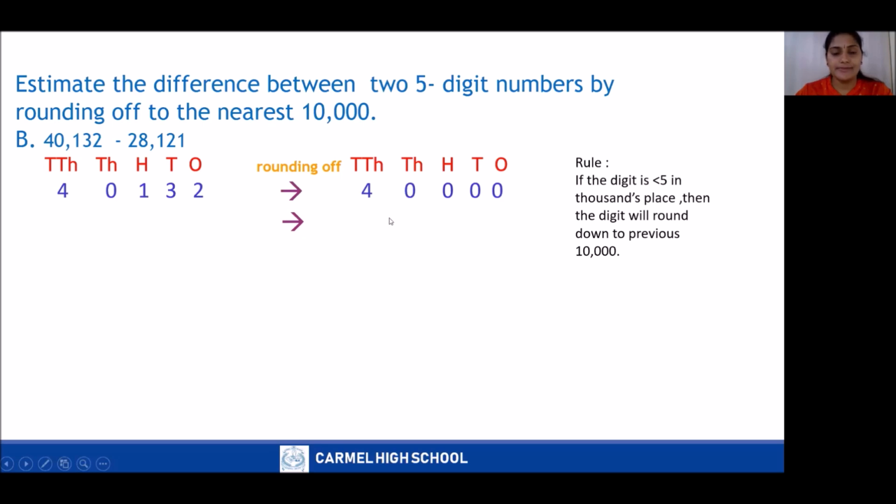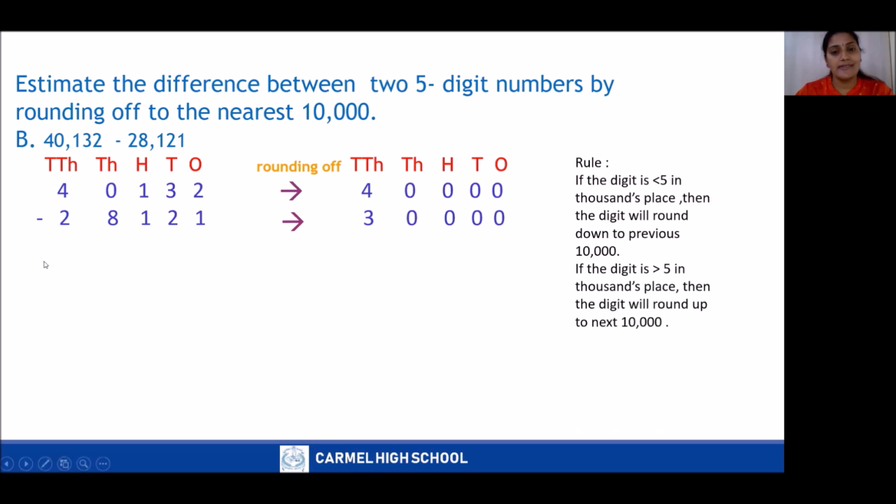Now take the next number. Yes, here, can you observe the digit in the thousands place? Yes, it is 8. When it is more than 5, then it gets rounded up to the next 10,000. Therefore, my 28,121 becomes 30,000. Can you read the rule? Right.